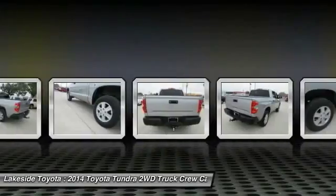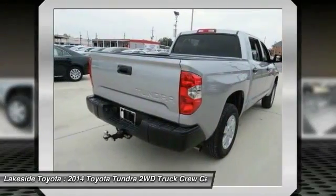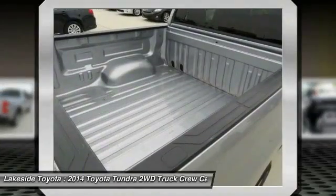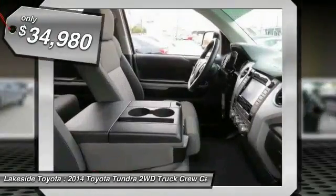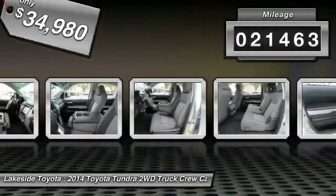With a towing capacity of up to 10,000-plus pounds and a payload capacity of over 2,000 pounds, the Tundra is the perfect mix of power and efficiency and is priced below $35,000. This vehicle has less than 25,000 miles.